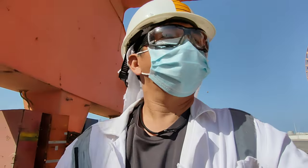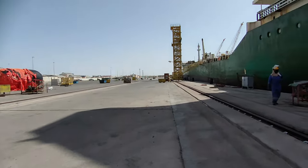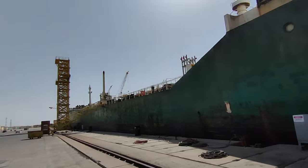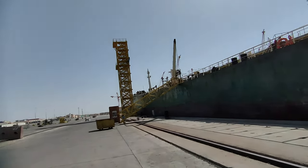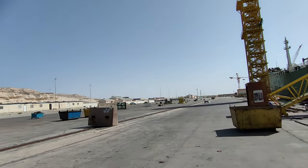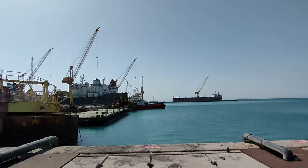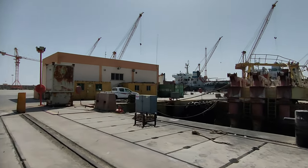Before I go to where I'm going, very hot here. So this will be all dried up immediately. Tanker again. Yes, another tanker. So mostly what come here in ODC, Oman Drydock, is tanker. Alright. It's really hot. I should have brought water. I forgot. I will just buy there at the canteen when I come back. There's a lot of vessels on standby for drydock. I'll go there.